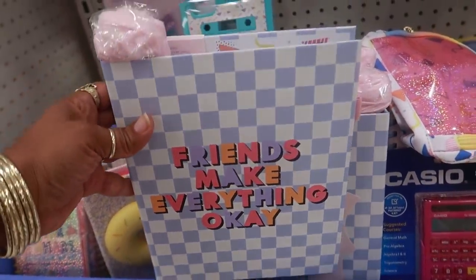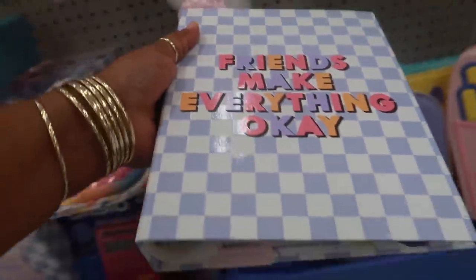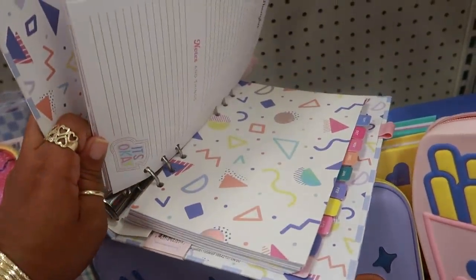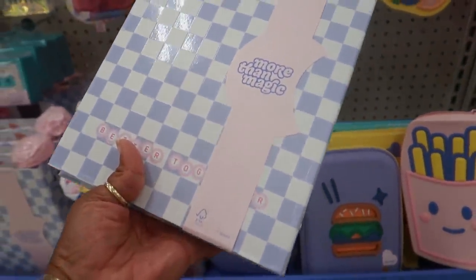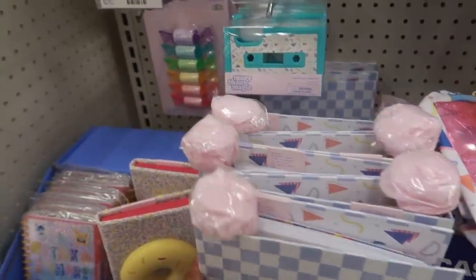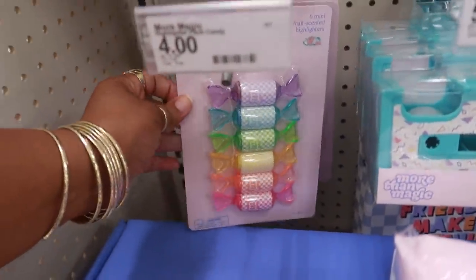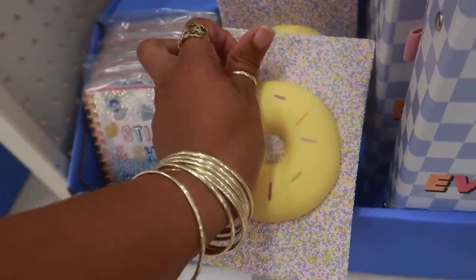This folder or binder. Oh, it's a 2020 planner. Wow. Oh my gosh. This is so cute. All kind of stuff in there. Okay, how much is this? $13. $13 for that. Is that a tape dispenser for $5? Looks like an old school cassette tape. Scented highlighters. Look at that, it has sprinkles and it's textured.